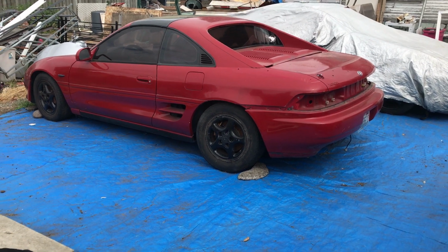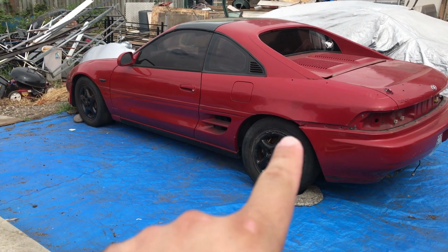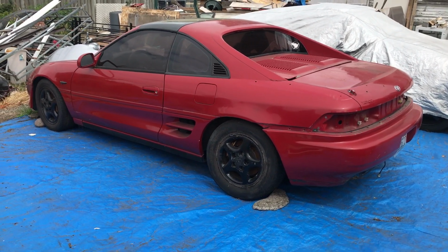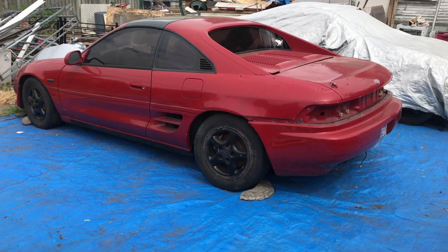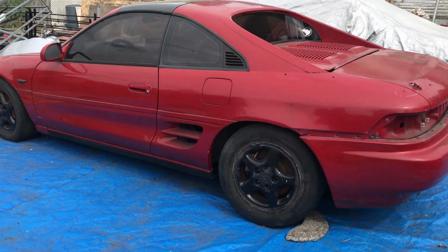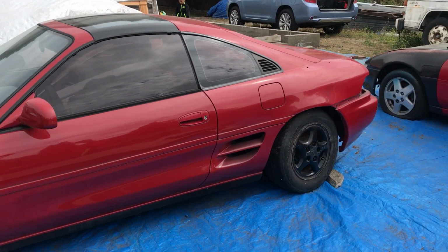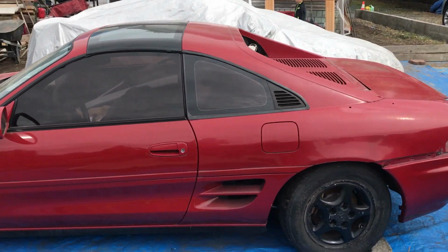Alright, so first we're going to start with a little update. So this is my original build car for this whole channel, the one that was in jack stands for a while. It is now on the ground, as you guys can see. I don't have a video of that because it was just too much work. Put all the suspension on, put it back on the ground, and it's kind of just been chilling here.